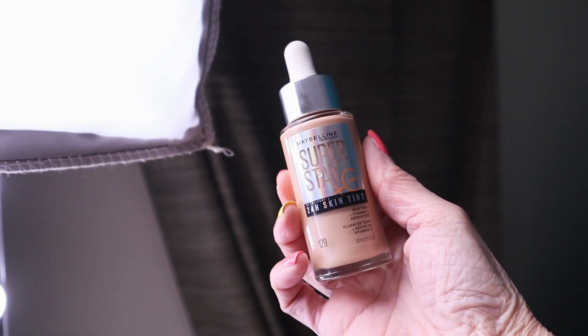Special coffee. So today I'm going to be testing out the brand new Maybelline Superstay Skin Tint with Vitamin C. I want to see if it works for our mature skin. I also picked up some new items from e.l.f. and I couldn't wait to share them with you. So in case you're interested, then keep on watching.